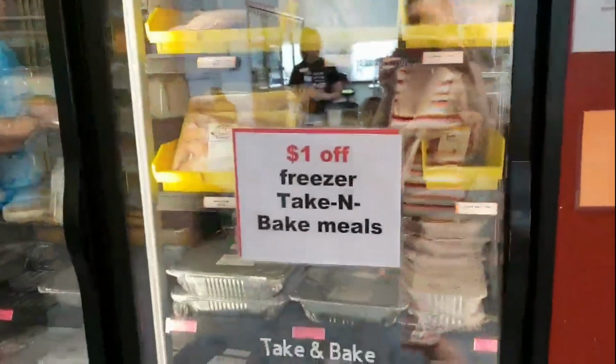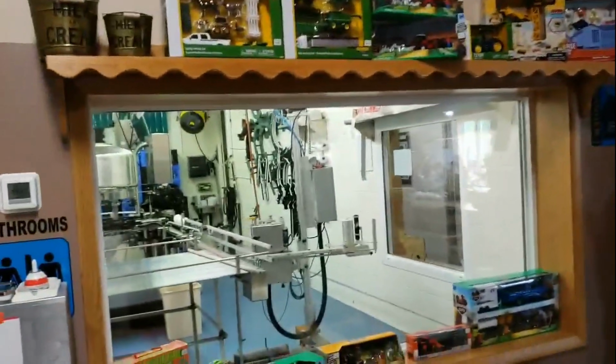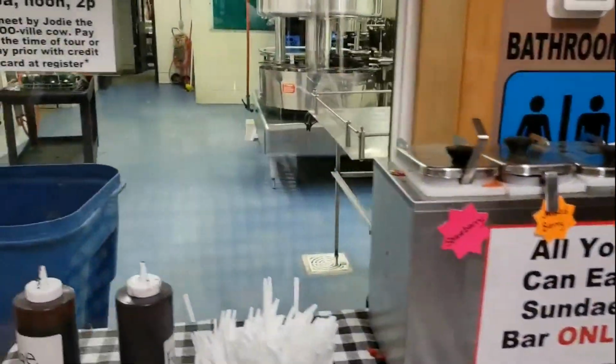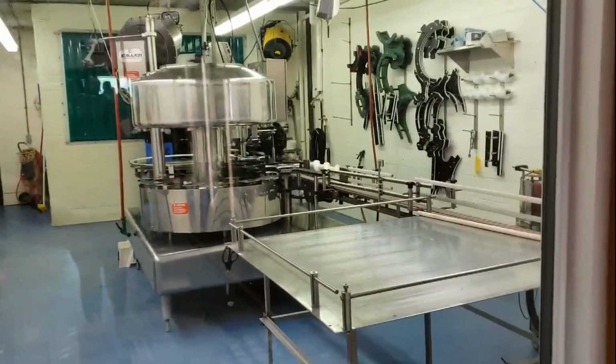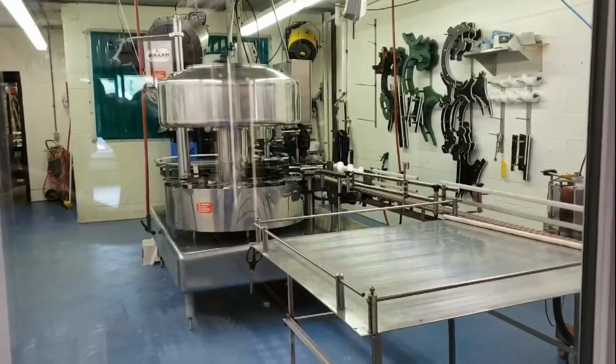And they have take and bake meals, ice cream cake, lots of ice cream for sale, so you can take it home if you liked it. Back here, an all-you-can-eat sundae bar. It looks like maybe that's where they make some of their products back there.